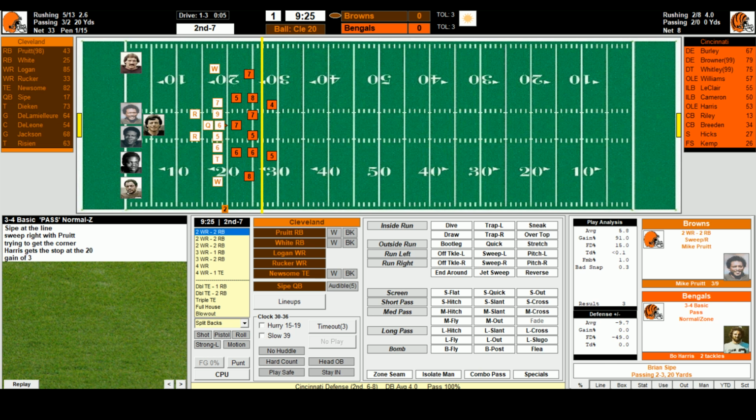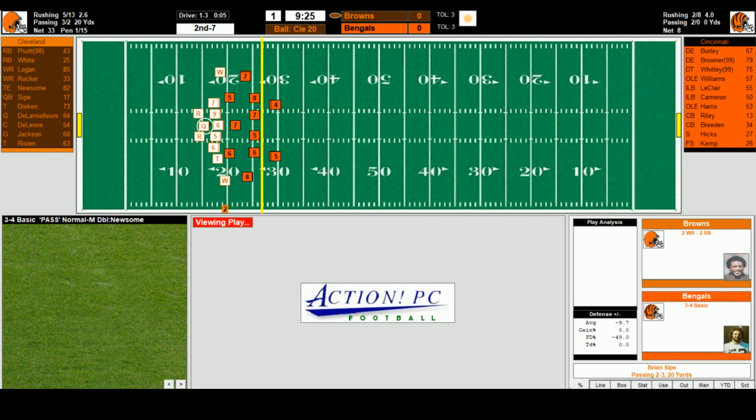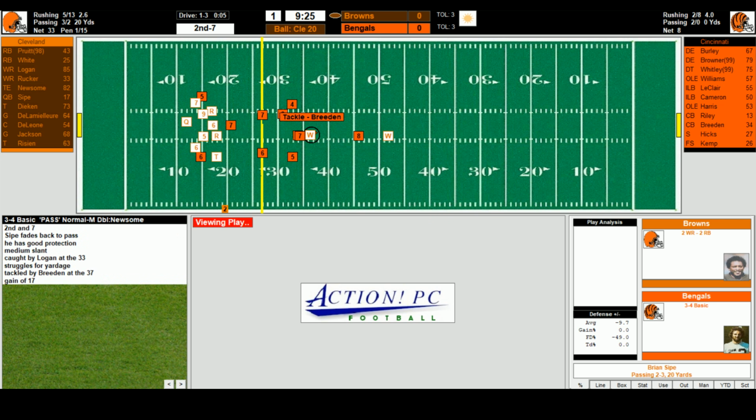So 2nd and 7. 9:25 to go. Opening quarter. Bo Harris with the stop. They're going to throw here on 2nd and 7. Medium slant to Logan. Sight back. Waits, throws. Logan's got it. 35-yard line. Louis Breeden with the tackle at the 37. And that's a gain of 17.